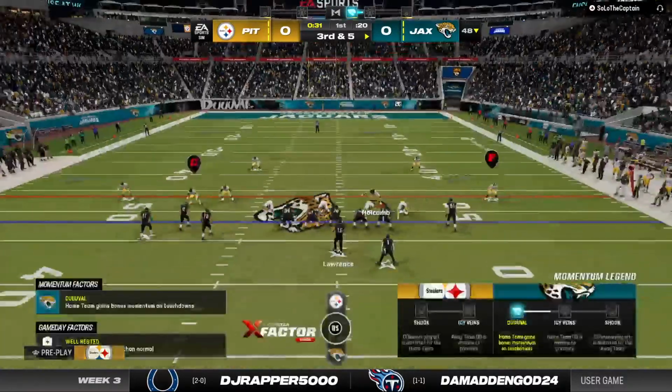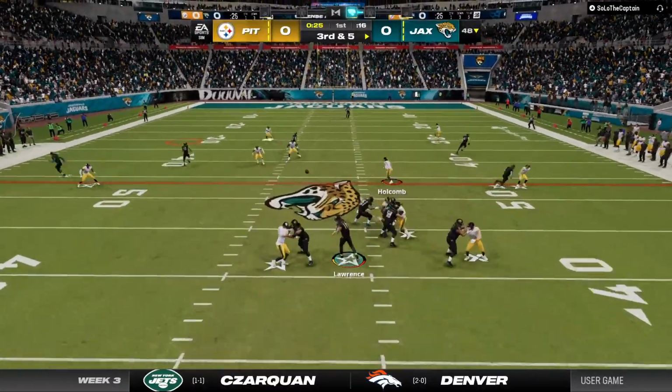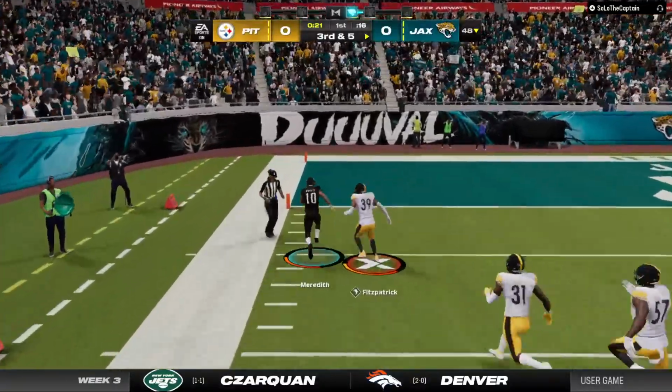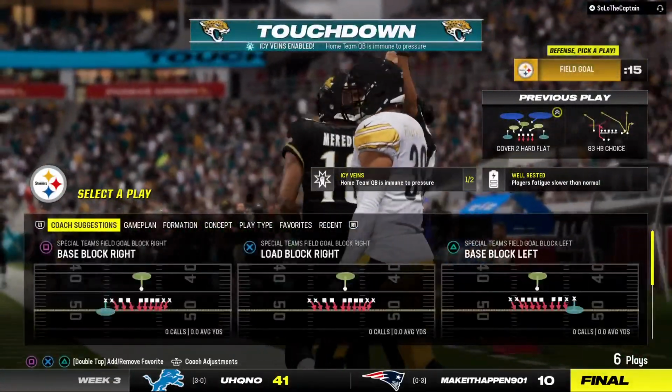They'll need 5 on this play to move the sticks. From the gun on 3rd down, Lawrence. Able to find the open man. That's complete. Touchdown, Jaguars. A big play there.